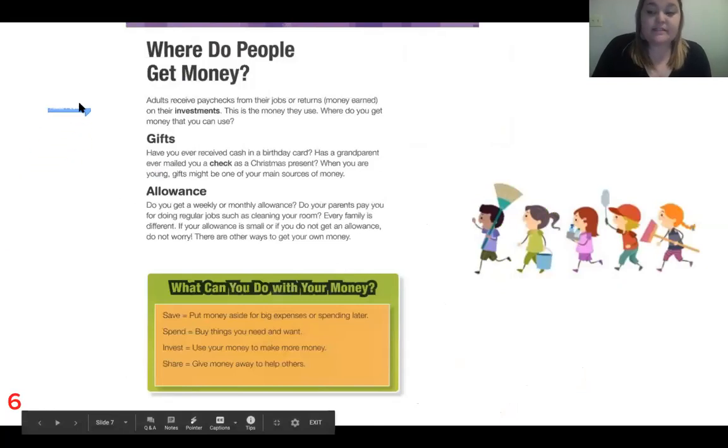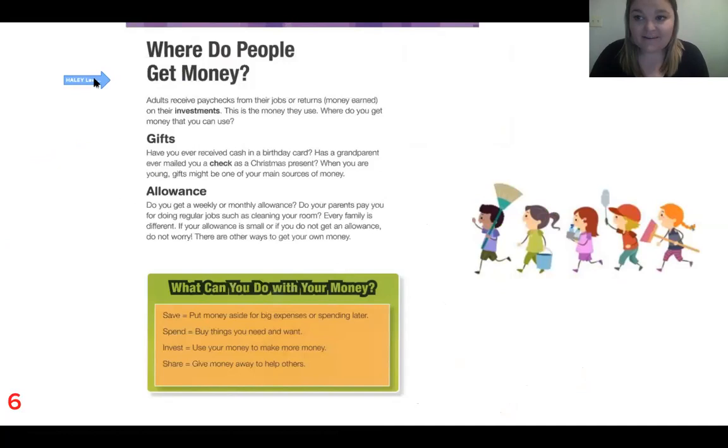So now we're on to the second part of our reading today. Where do people get money? How do we get it? Adults receive paychecks from their jobs or returns, money earned on their investments. This is the money they use. Where do you get the money that you can use? So as a kid, pause for a second. Where do you get money that you use?